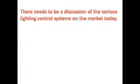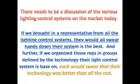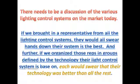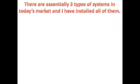Now there needs to be a discussion of the various lighting control systems on the market today. If we brought in a representative from all of the lighting control systems, they would all swear hands down that their system is the best. And further, if we organize those reps in groups defined by the technology their light control system is based on, each would swear that their technology was better than all of the rest. There are essentially 3 types of systems in today's market, and I have installed all of them.